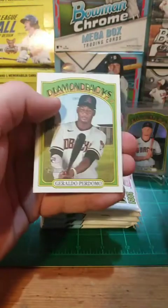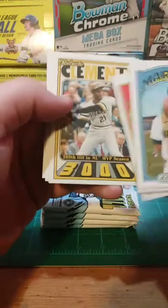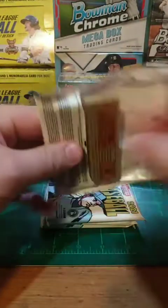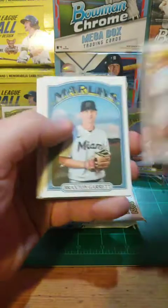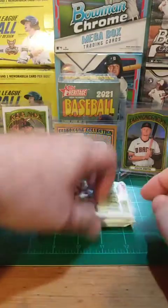Mancini, Trammell rookie, Benintendi, and Perdomo rookie. Marmolejos rookie, Jonah Heim rookie. Clemente, 3,000 hits. Yeah, I expect Honeywell to be pretty solid for the years to come. Braxton Garrett rookie, Blankenhorn rookie, Keegan Thompson rookie, Merriweather rookie. Rosario still in his Indians uniform there. Sucks. Would love to see him in the Braves uni.